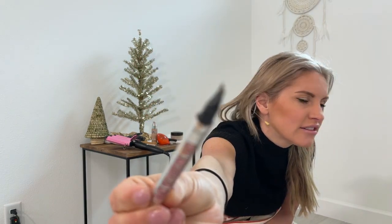It's got like three little things, so it feels like a little pencil with three little things. So that is what I use for my eyebrows.